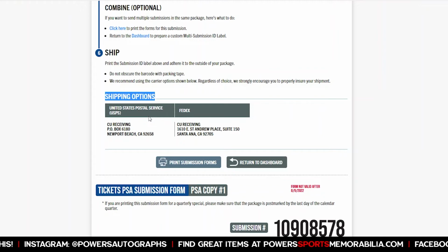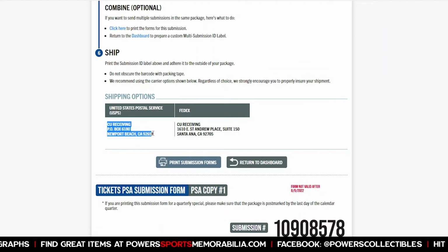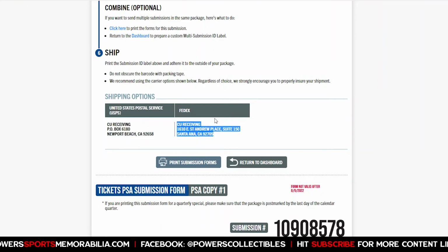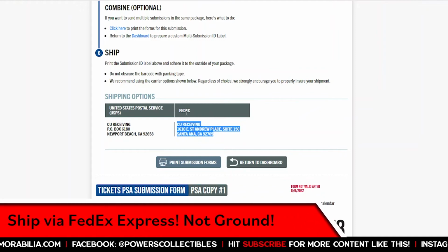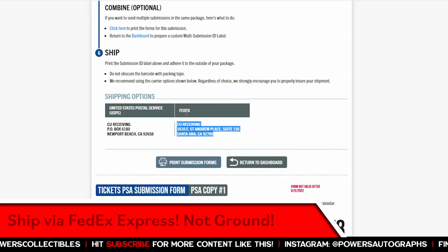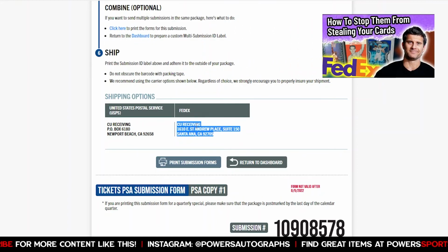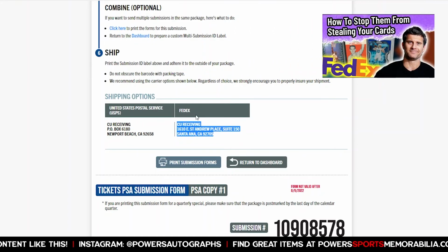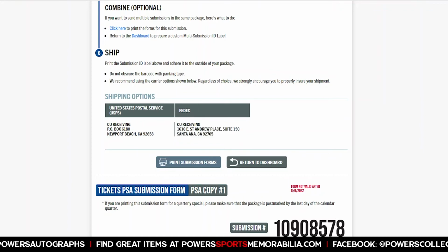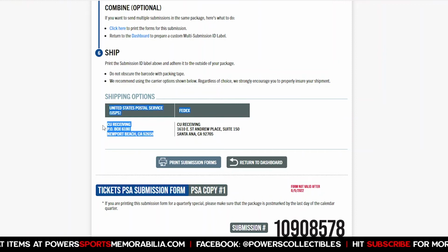Now here's your shipping options. Remember, they have 2 different ways to ship to PSA. You've got your PO box here if you're gonna be sending via mail. All right, and then if you want to use FedEx, this is the address right here. Just remember, PSA is recommending that you don't ship FedEx ground. Remember, use FedEx Express at a minimum. So that's 3-day. The reason why is FedEx Express employees work for FedEx. FedEx ground employees are contractors. They don't work for FedEx. So they're having an issue with some packages getting stolen via FedEx ground. So don't ship FedEx ground. Use 3-day at a minimum. Or you can use the PO box here if you're doing the mail.